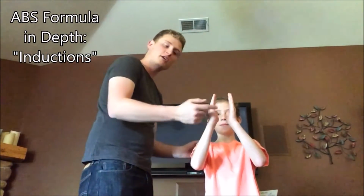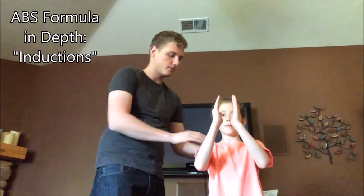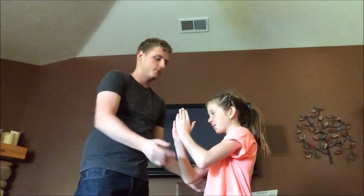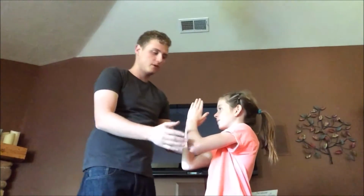And then we go through the ABC formula, which is we attract attention. Right here, I have her attention focused on this spot. We'll turn her sideways so you can see her a bit better. I have her attracted to this point right here. Usually what I like to do is I have them a little bit above eye level. That way it puts a little strain on the eyes and it makes them want to close them a bit more. So we were just right here, just above eye level.